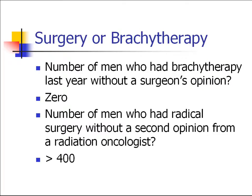I believe if you were to compare techniques of brachytherapy and the technicians, you would find that may very well be a variable as well. Yeah. So the quality of the procedure.